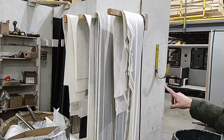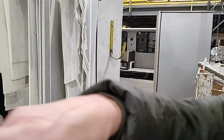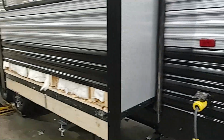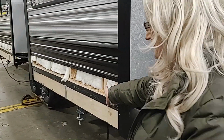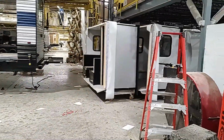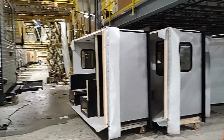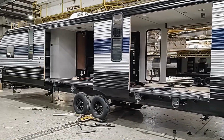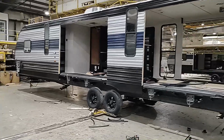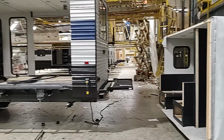Yep, there's decals. Look, these are the decals that go on the side, right there. Now, show them this unit right here, see? Yep, see? There's the insulation. They're in the process there. And check this out. There's the slides. And here's one that is not. It's being built right now. Yep, and that's probably the slide that's going to go in it.